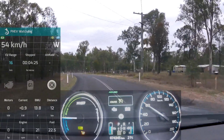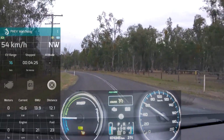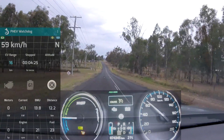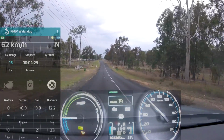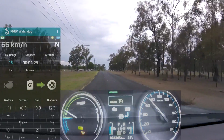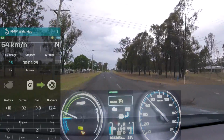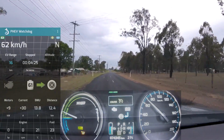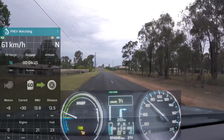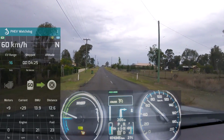Not only will the temperature inside the battery increase, but the high current is also bad for the battery, of course, and will prematurely degrade the whole battery pack. I can actually show you the amps going in or out of the battery now, the current. So you've got 30 amps at the moment here. 8 kilowatts, 10 kilowatts, 30 amps.